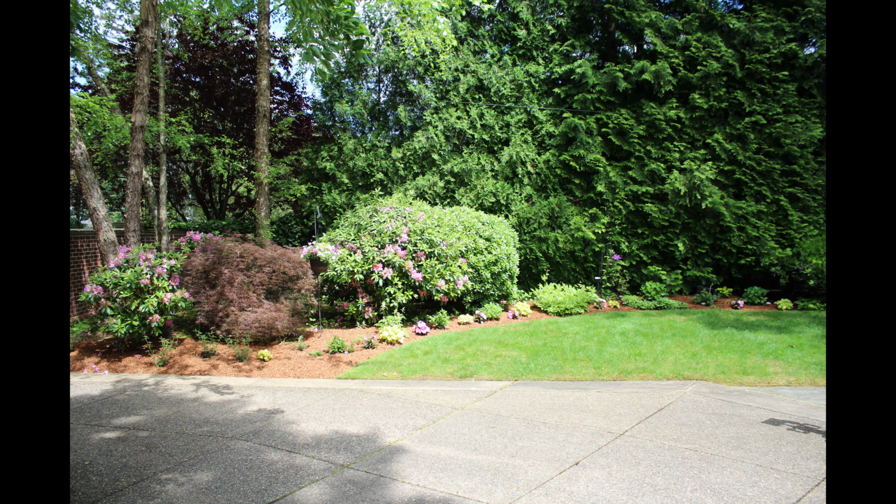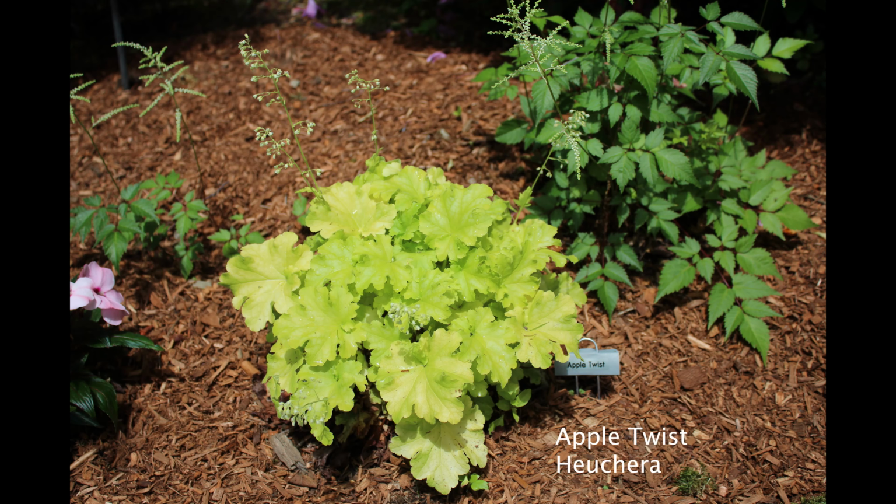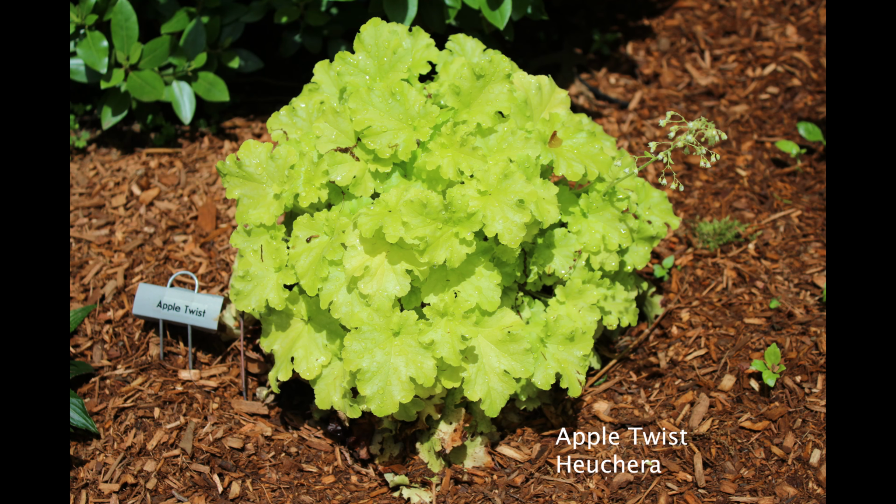We managed to finish putting the mulch down in this front part of our garden, and I'm quickly going to just go through the plants that we have that are currently there. So first we have some heuchera. I have two different kinds of heuchera in this garden. The first kind is Apple Twist heuchera, and the special thing about this plant is that it's this bright neon green, chartreuse through the summer, and then when you hit the fall, it gets some red veining and red tints to the leaves. And this is a plant that keeps its leaves all the way through the winter.